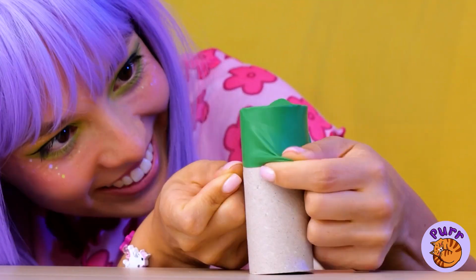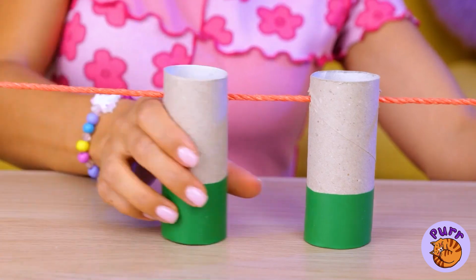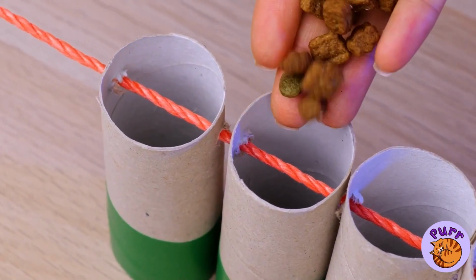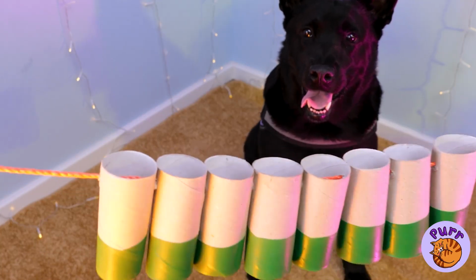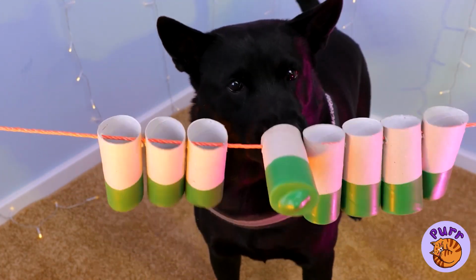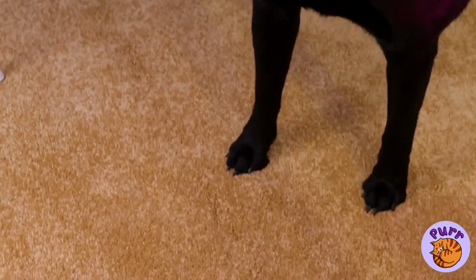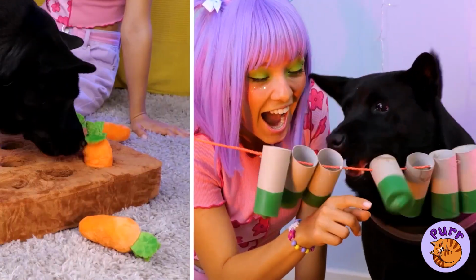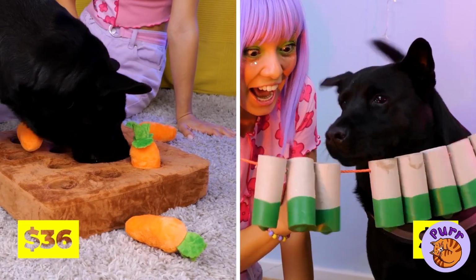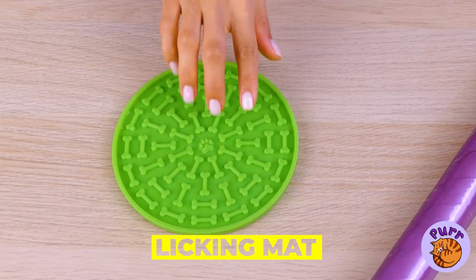Take a TP roll, cover the bottom. Put a string through it and add a few more. Fill up with treats and give to your dog. The trick is to spin them around. It gets them on the floor, but not for long. Dogs gotta keep up their tongue exercises.